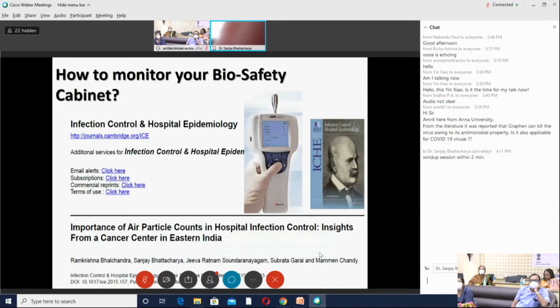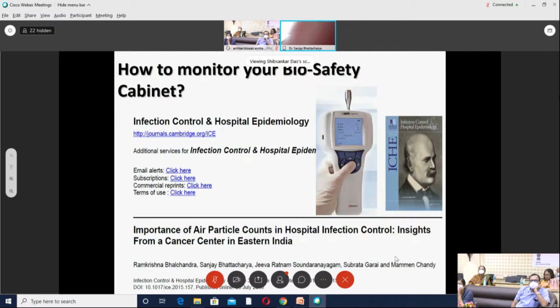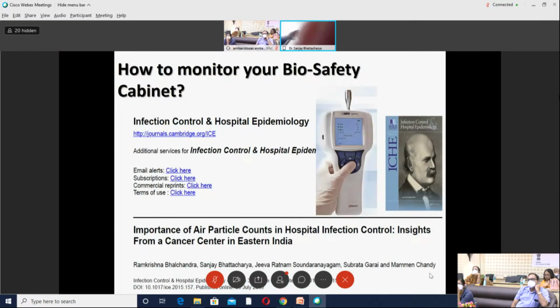Now, how do you know that your biosafety cabinet is actually working? The biosafety cabinet air quality can be checked with an air particle counter, and this is an example of a handheld air particle counter. I think you have to enlarge the slide to full screen. Okay. So you have to get a handheld air particle counter, which would enable you to check the quality of air in the biosafety cabinet. An air particle counter uses a laser to count particles of very minute size, starting from 0.1 microns to 0.3, 0.5, 1, 3, 5, 10. So 5 or 6 dimensions of particles of air are calculated instantaneously, and you can see both the cumulative count as well as the differential count. This is an example of an air particle counter that we use to monitor air quality.